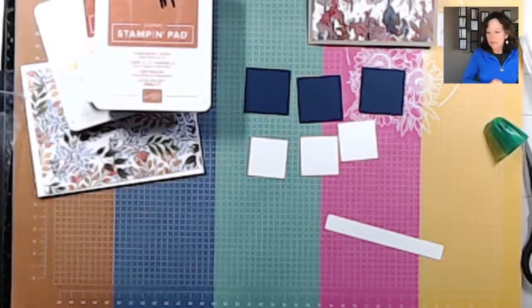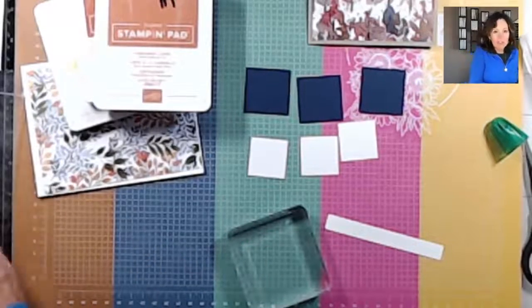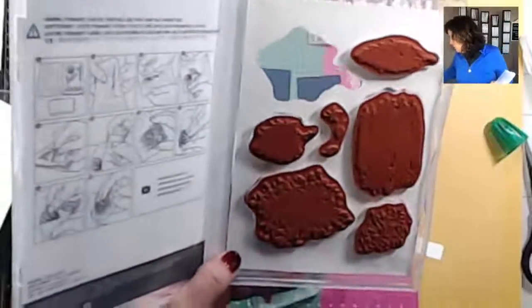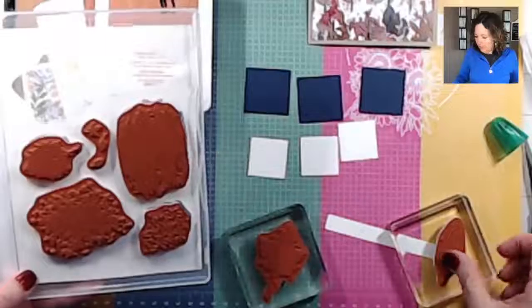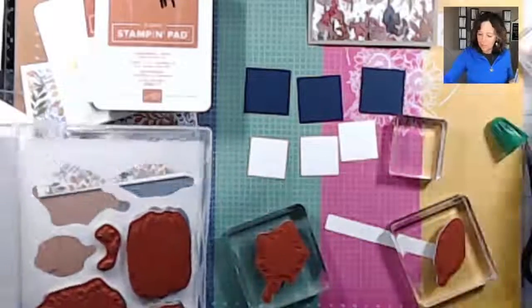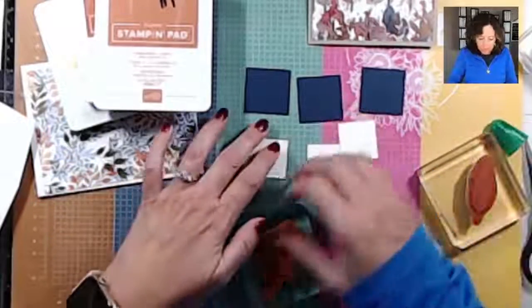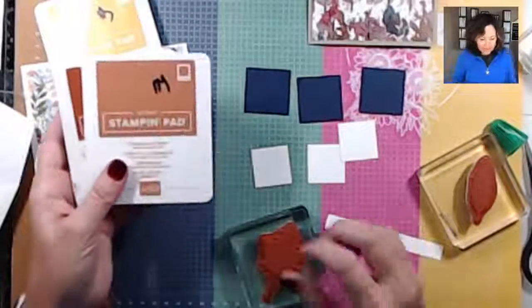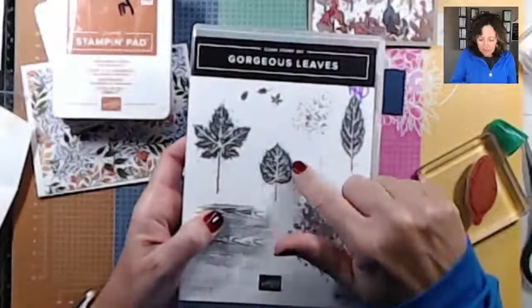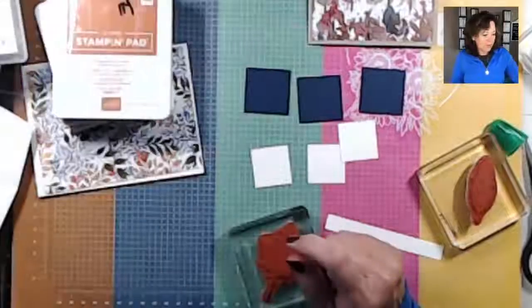Okay, so I'm going to use these leaves. I'm going to use this large leaf, and I'm going to use this leaf, and I'm going to use that one. In these, I love these stamps, how they have these little speckles along the edges. I think I just like that look. And then of course these textured grungy stamps, and then these leaves that are blowing around.